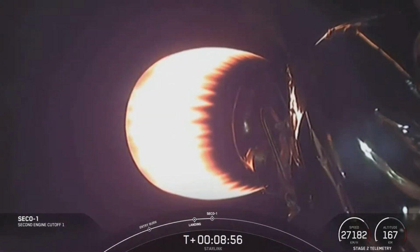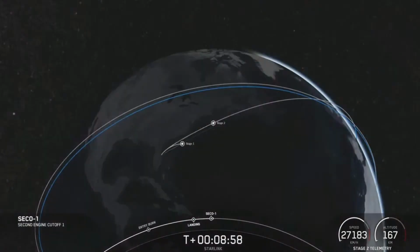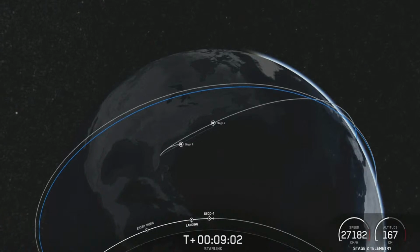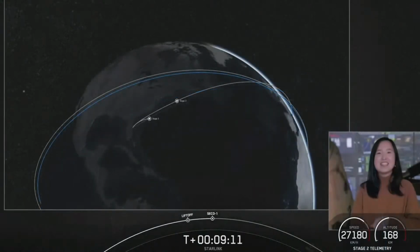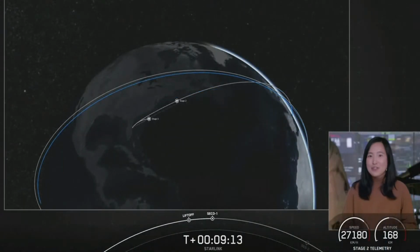We did just have confirmation of our successful stage 1 landing. This will mark our 75th successful recovery of an orbital class rocket, the 8th recovery of this particular booster, and our second landing in the past 12 hours. Again, this is the second time that we've recovered a booster for the 8th time.